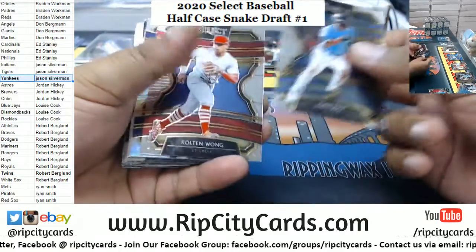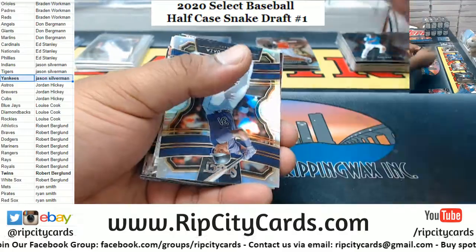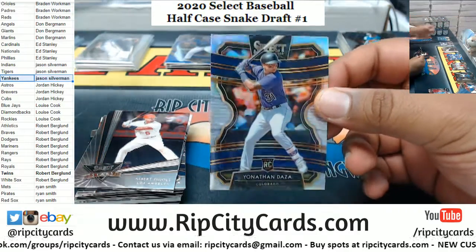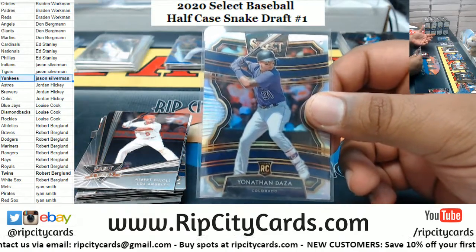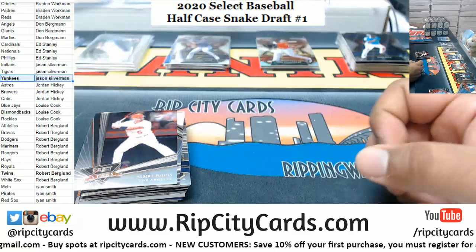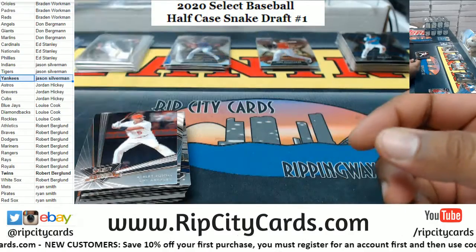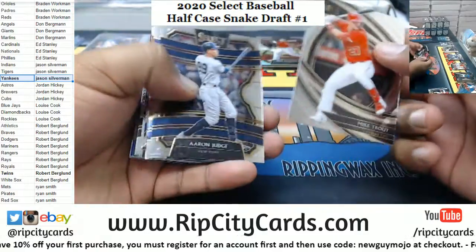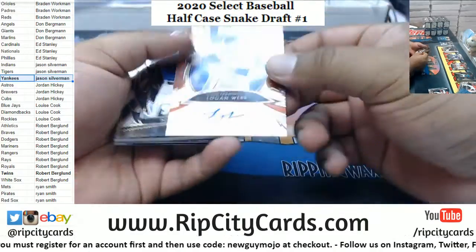Dude, Freak is like 30 minutes away from me. I bet if any one of you lived 30 minutes away from the office here, you would be on your way to pick that card up too. Jonathan Daza, rookie silver. You know what, Freak? If you give me like $50 or something, I'll go deliver it to you. I'll even throw in a one touch, which you're probably not gonna want to ship it in anyway. But whatever. There's a few Taco Bells on the way.